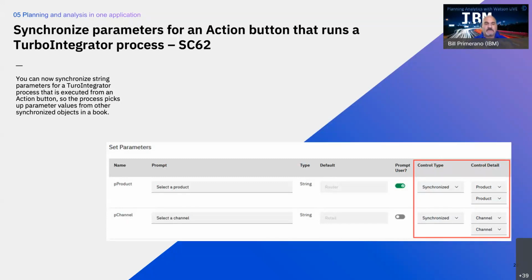So if you have a view on your screen that already has a definition to it, well, when you click that button to export that view, boom, now it's done. You can synchronize those on your product dimension to only take that specific product or only that specific version that is being shown. So you have those parameters syncing up to what's set up in here.